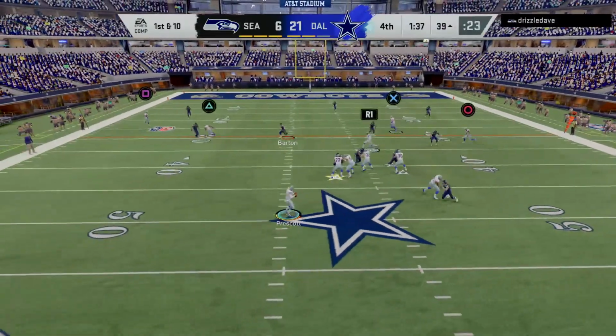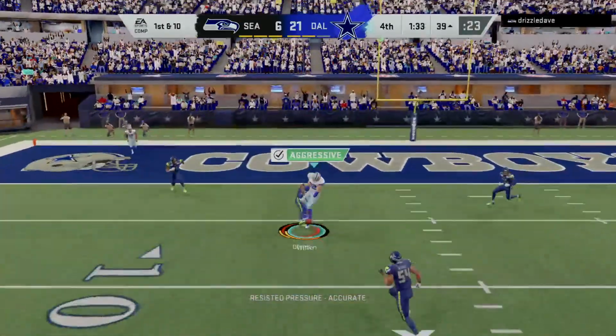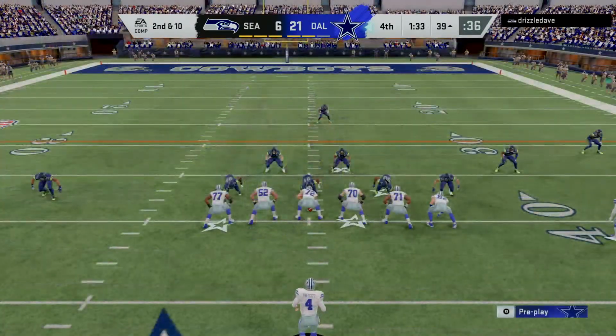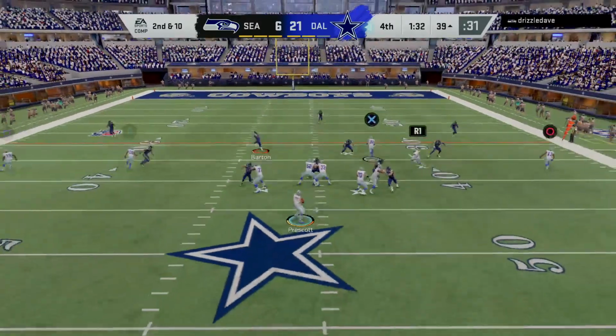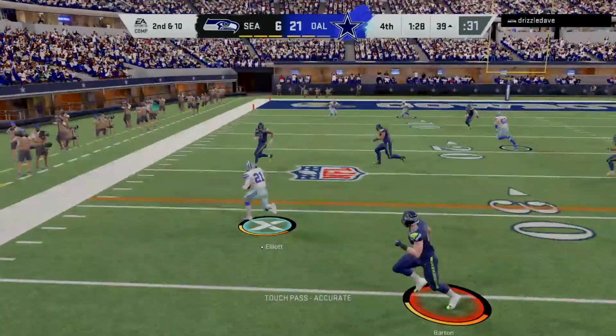Prescott now after the fumble recovery. Oh, he's looking long for Witten. And that'll wind up incomplete. Trying to give his man room to run under it, but it's 2nd down. So line of scrimmage still the 39 on 2nd and 10. Throwing here, Prescott. And that's Elliott, complete.